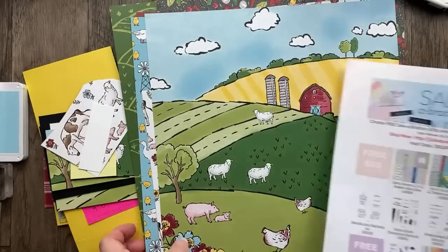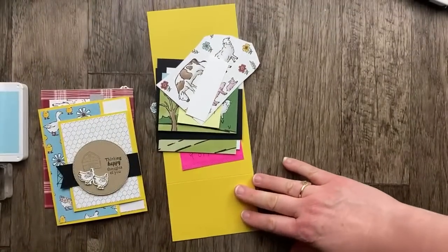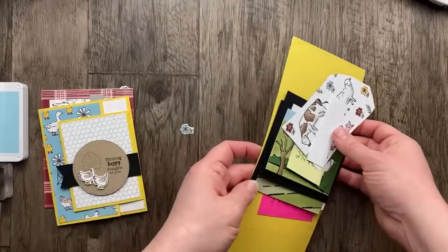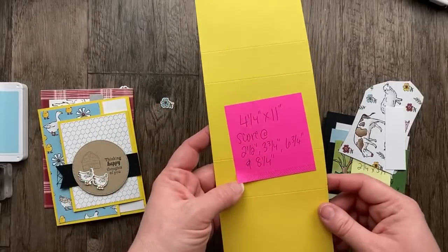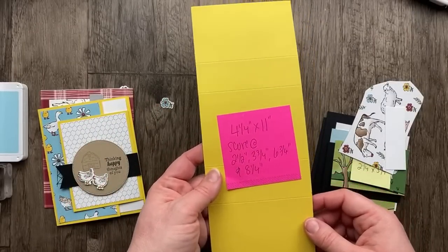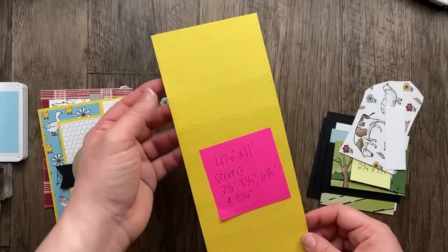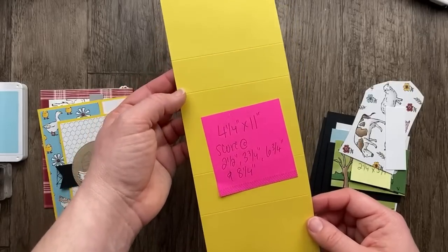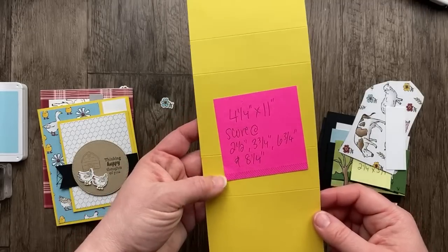All right, let's make this three-tiered card. If you haven't seen it before, I think you're really going to love it. I have some measurements written and I will also include them in the video description when we're all done. Our card base is 4 1/4 by 11 inches, and I scored at 2.5, 3 3/4, 6 3/4, and 8 1/4.